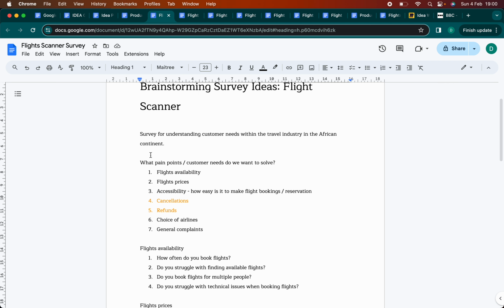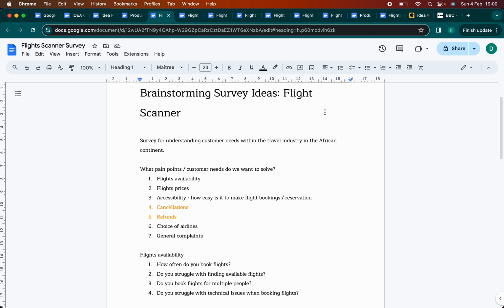You're trying to validate things like, in our case, with Flight Scanner, we're trying to validate pain points. What exactly are customers needing? We said people lack flight availability. We said prices are a bit high. We said accessibility, how easy it is to make flight bookings or reservations.